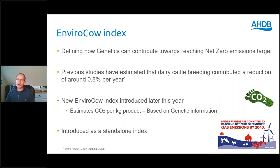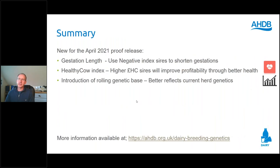So that is a quick snapshot of the information that we will be making available to you this year. And to summarize, for April, we've got three new developments. The first one is gestation length. Just as a reminder, if you want to shorten your gestation period, look out for the negative sires that can shorten that gestation length. Then the healthy cow index, where we do want the higher, more profitable bulls to come out. That really is going to help you to improve health on farm, and it's a sub-index included in the PLI. And then the final one is the introduction of the rolling genetic base to better reflect our current herd genetics and make the figures more meaningful when it comes to selecting bulls that can improve your herd.